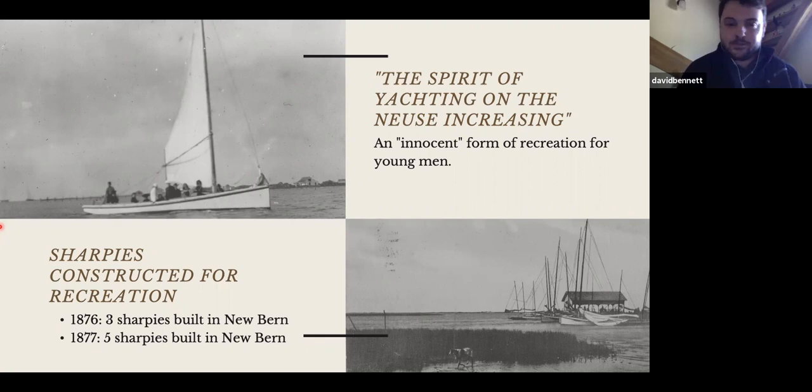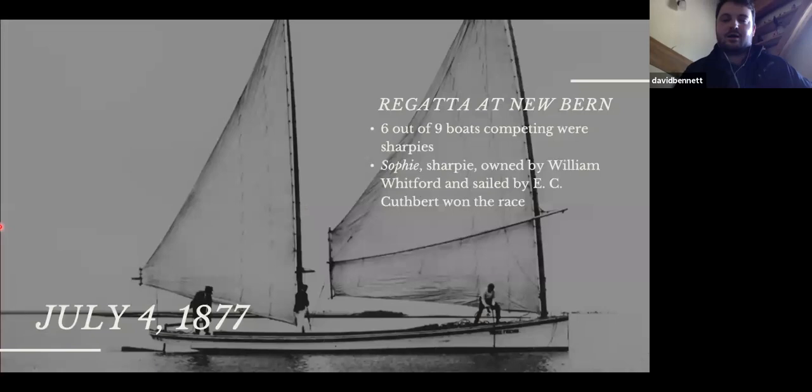Then in 1876, you've got three Sharpies being built for recreation on the Neuse in New Bern. In 1877, you've got five being built for recreation, and it just takes off from there. The first regatta involving multiple Sharpies was on July 4th, 1877 at New Bern. Six out of the nine boats competing were Sharpies, and Sophie, one of the Sharpies racing, won the race.